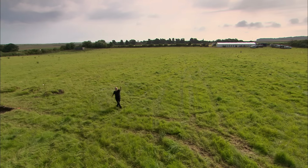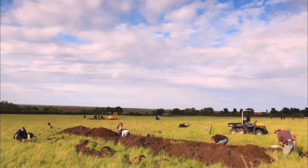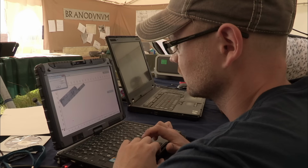But over there, that is our star trench. In it, we think we may have one of the most important buildings in the whole fort, and that is where we're going to be focusing all our resources today. This is over the fort's HQ, or Principia, where yesterday our Geophys survey revealed a lost underground chamber.